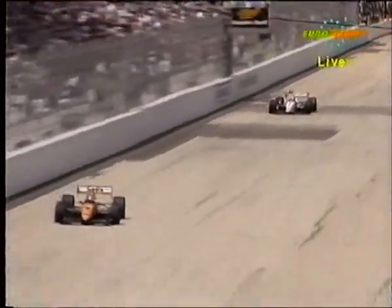Boesel and Mansell, these two absolutely on it now, trying to outfox one another, still trying to fight their way through the traffic. They've both found a bit of clear air at the moment, so that of course allows them to lap more cleanly. They can lap more quickly. The air over the wings is not disturbed by the other cars, and they can run much more quickly through the turns. Boesel still maintaining that lead.